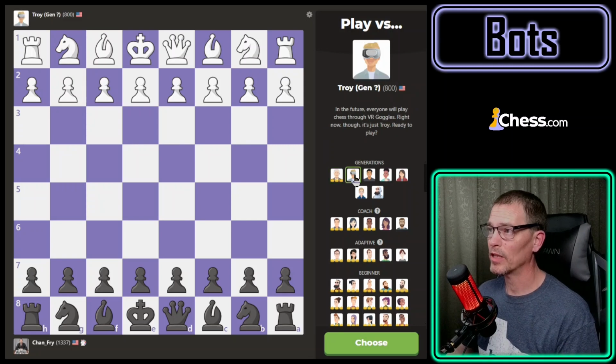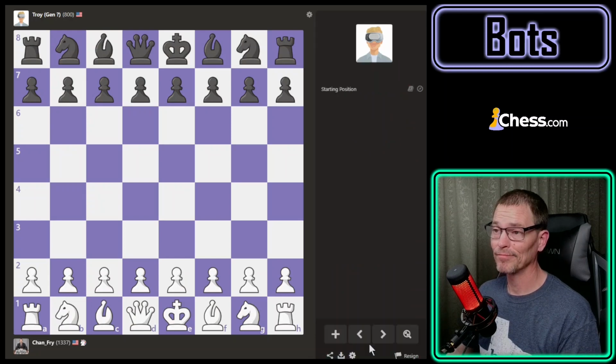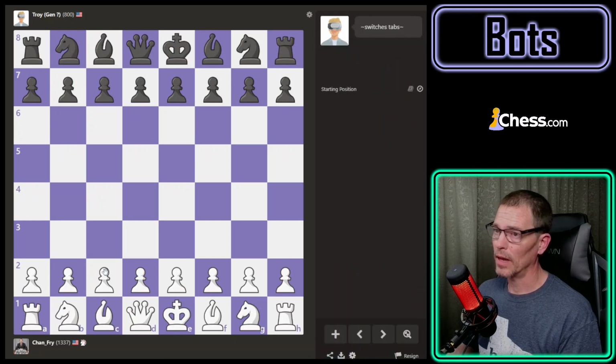Now, if I switch to the next bot rated 800, okay, is it still going to let me have the purple colors? I don't know which generation that is, but I'm going to choose that bot, let the computer choose the colors, and click play. All right, I got the white pieces. I'll play the English.